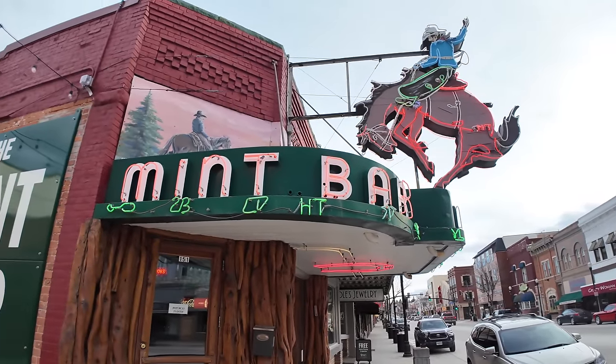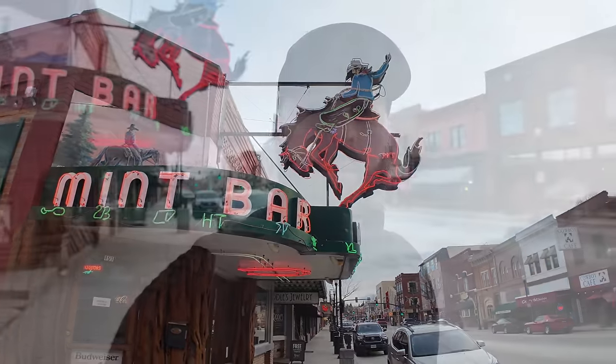What a cool place! Mint Bar. I'm in the town of Sheridan, one of the biggest towns in Wyoming. It's named after a general who fought in the Civil War on the Union side. I have come downtown here to meet, oh wow, Americans and their cars, these monster trucks.